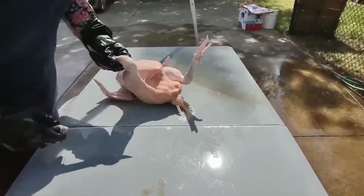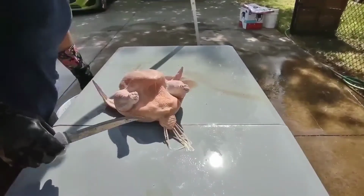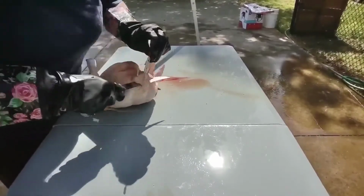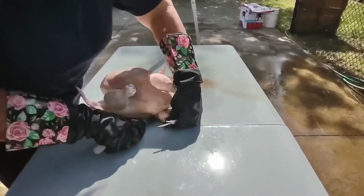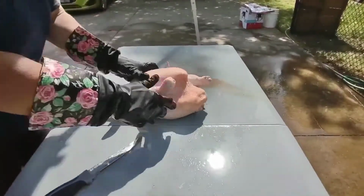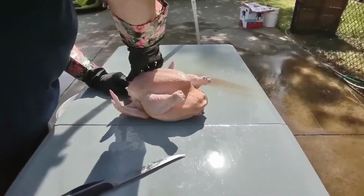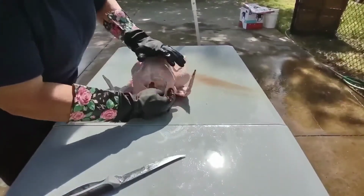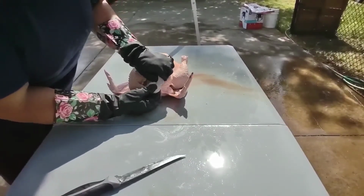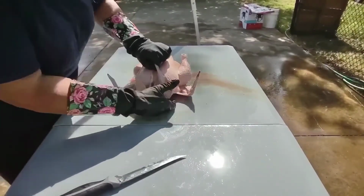So I'm going to show how to eviscerate a chicken. Okay, what I do is cut the tail feather off along with the oil gland. Get that one twist. Pull that off. Then you're going to go in and get the crop, or the craw. Pull that open. You take your right finger, you're right-handed, stick it in. You can see the craw right here. You're going to separate the craw from the wall of the skin without breaking it.